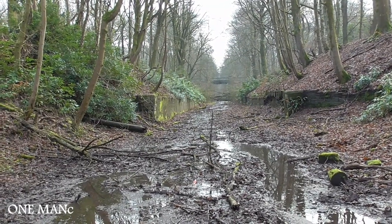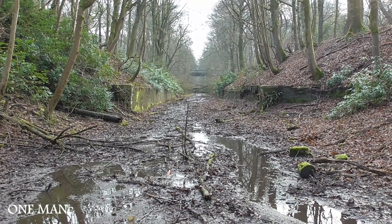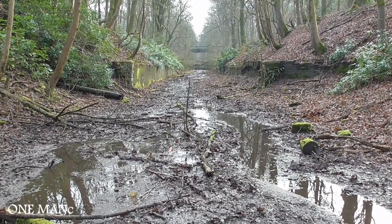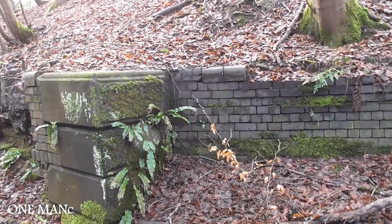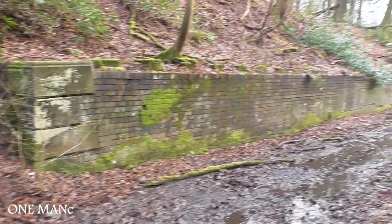Now this looks interesting. There's nothing really marked on the maps for sidings or anything, but this looks like it had a purpose. Let's have a look. So here we are at the start of that structure. It might be a bridge. Look at the way it arcs round to there, the abutments. And it's the same again on the other side.